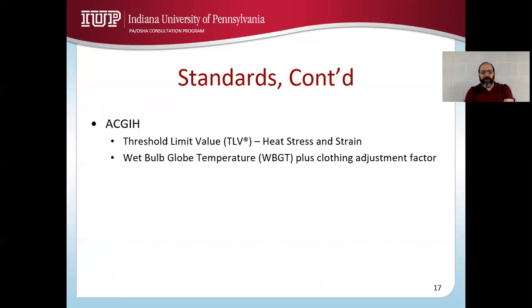And their standards are based on the wet bulb globe temperature as opposed to the heat index alone, which does take into account direct sunlight. It incorporates all the elements of heat into one number, and it's measured with a wet bulb globe thermometer. And there's a clothing adjustment factor applied. Again, it's a recommended standard, and it's one that a lot of companies may use to try to come up with a specific number for a given work environment.